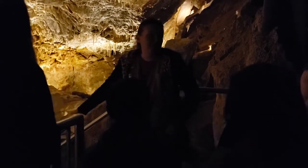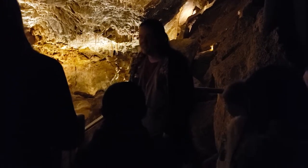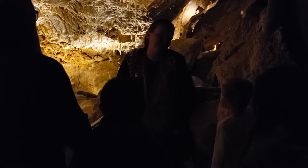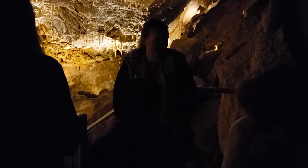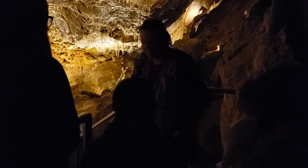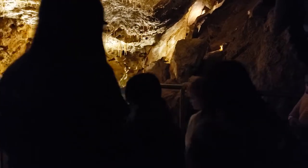Now, that is where he actually came in at. And it's the one down at the bottom because there's a second hole kind of to the side. That one's lit up for the cave bacon. So we'll go down, take a look at that, and then we'll go into the King's Row room. Are you ready? Yes. All right. As always, please hold on to the rails.